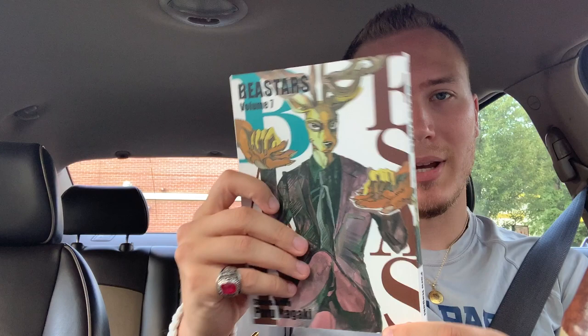Next we have Beastars volume 7. I already have 1 through 6. I've already read through them. I'm really enjoying Beastars, honestly. I know Japan's way ahead of us, but I really don't mind. I think these are coming out at a relatively good pace, unlike other manga that's just coming out a couple times a year. I really don't mind just pacing myself throughout this manga.